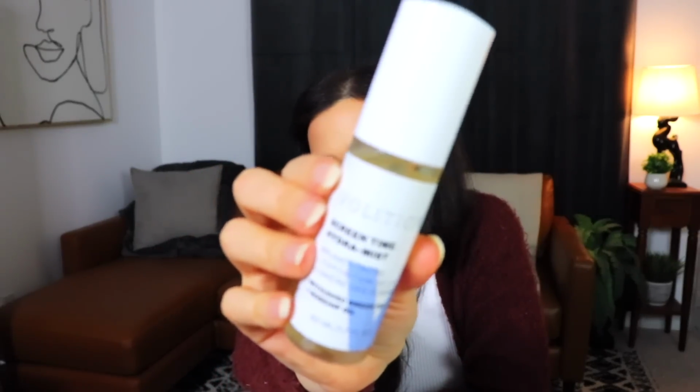Alright, next to last in here from Volition, we have a Screen Time Hydra Mist. I don't know, is this supposed to be one of those blue light blocking things? You know how your computer screens and your phone screens supposedly have blue light that ages your skin? Listen, that could be true. I'm no scientist, but that sounds fake as heck to me. So I guess this is just a hydrating mist that you can use throughout the day if you're feeling a little dehydrated, and it has rosehip oil in it and some type of green tea, so nice. Sure, it's quite refreshing. Probably could use this right now because not only am I feeling a little crusty, I've had this makeup on for so many hours, but I'm also so tired.